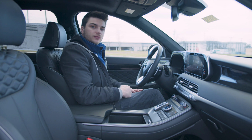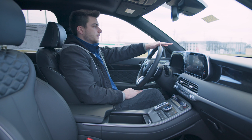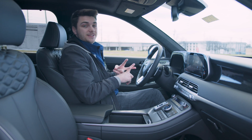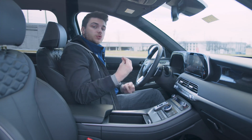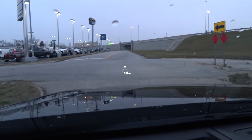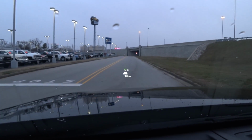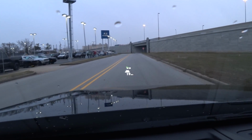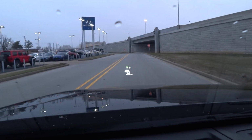Now, the 5th and final tech feature here on the Palisade is the heads-up display. Now, this heads-up display gives you your adaptive cruise control, all your blind spot monitoring safety systems, your speed, and it gives you all of that in a very clear and concise way without cluttering up the screen. Now, there are some heads-up displays that give you way too much information for the tiny space that is allotted for it. Not enough information, which is never good, but this one just has the exact right amount. And everything is somewhat customizable within the settings, but for the most part, you don't really even need to mess with it. It gives you everything you need to know.